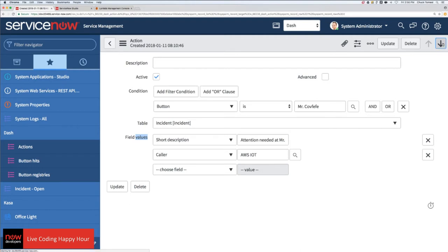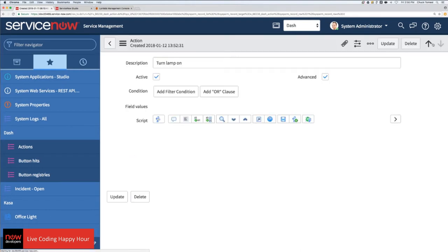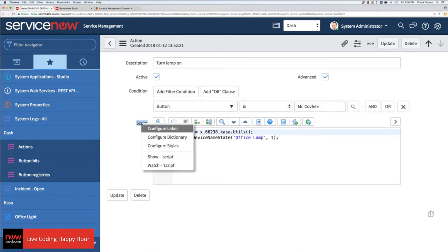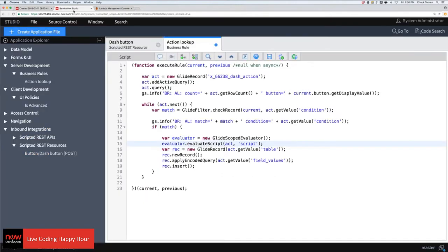I want to turn lamp on. Come on, I only have two actions in here. Okay, if this is called script, you don't need the second argument. Good, it's called script. I like to put it in there just to be explicit. There's no guessing what it actually is. If you're dealing with a global application, yeah, you're going to need u_script, whatever it is.